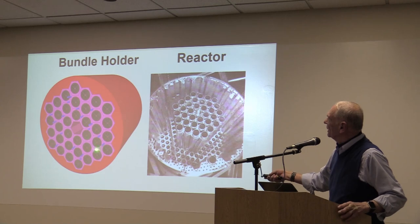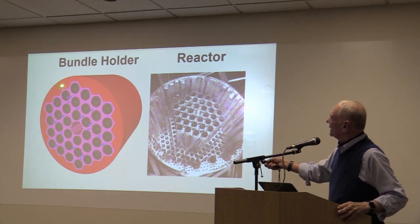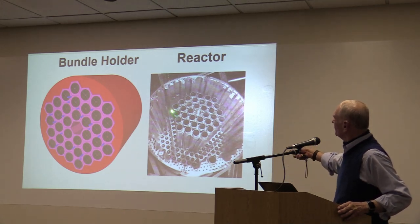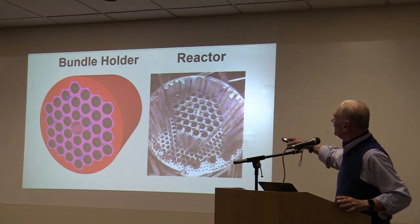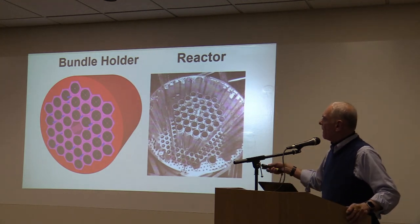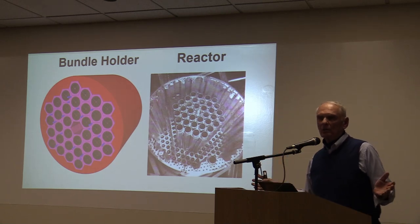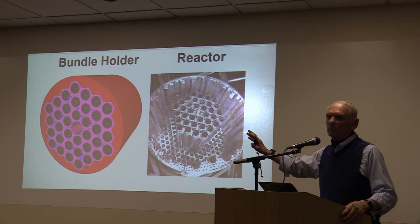This is the bundle. That's the cartridges. This is the case. This is what it looked like here. Those are the cartridges. It's filled out to the edge out here, and that then becomes the reactor. I show control rods here. I don't know where the control rods were. I just randomly put them in there.